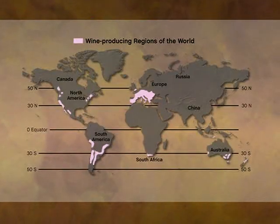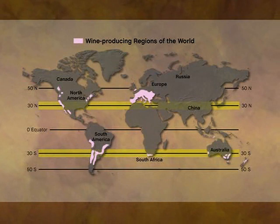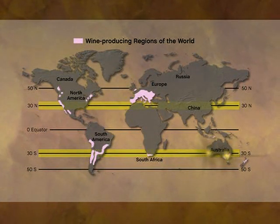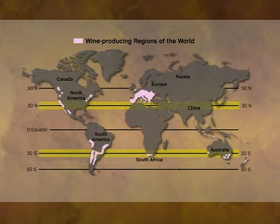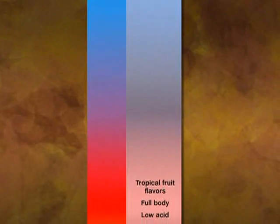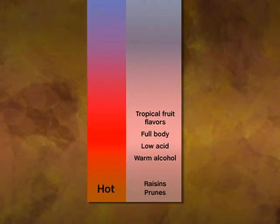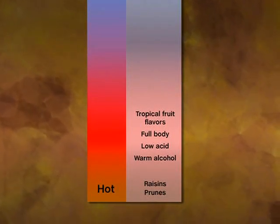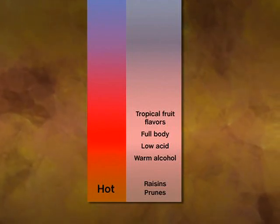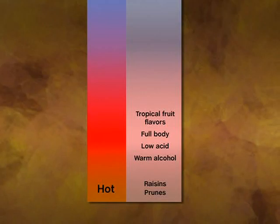The closer the region is to the 30-degree latitude, such as California in the northern hemisphere, or Australia, South Africa, and South America in the southern hemisphere, getting closer to the equator, the more the fruit takes on a very rich, ripe, and fruity character. This is because there are more hours of sunshine and the temperature is higher. The fruit character that develops is obviously ripe.